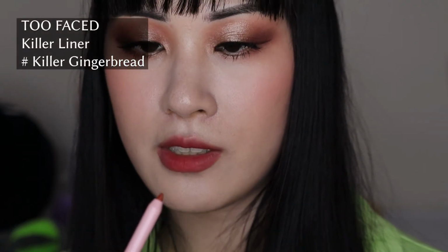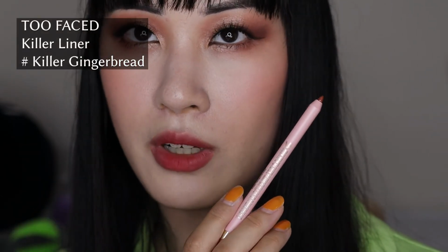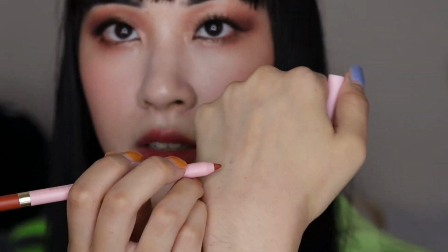And then there is one Western eyeliner that I do want to share, however, and that is Killer Gingerbread from Too Faced. This in the waterline with a bronze eye look brings it to the next level, and I will swatch it right here so you guys can see. This in the waterline, this is everything.